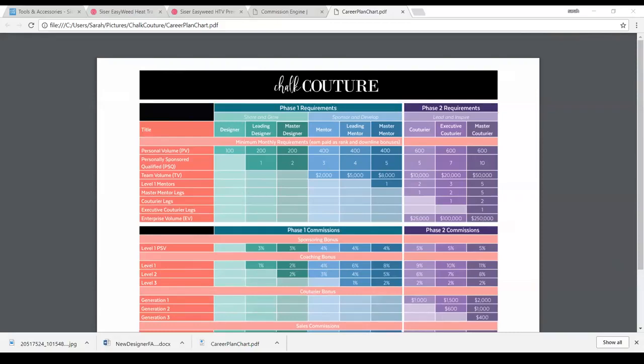All right, let me make sure we've gone over everything else. We went over Commission Engine. We went over the career plan. This is a copy of the career plan. I think that's done. So if you guys have any questions, feel free to post them below. Send me a message, and we're good.